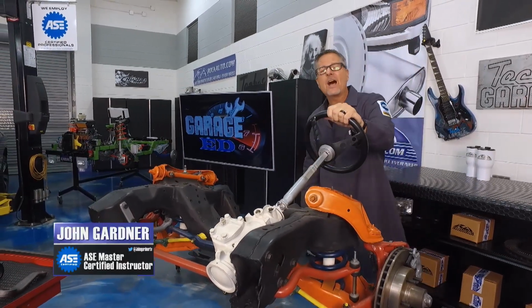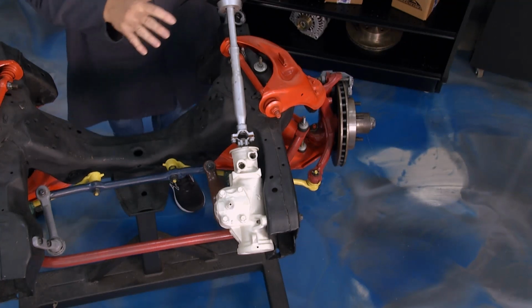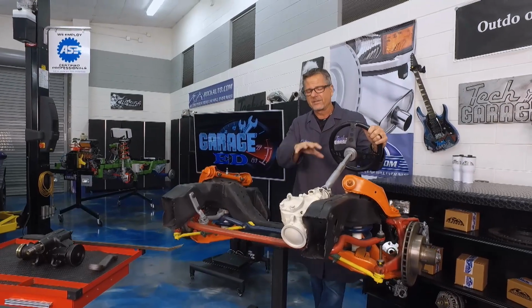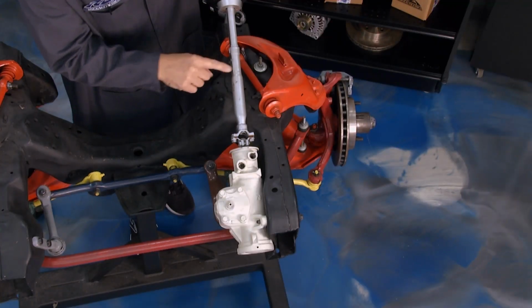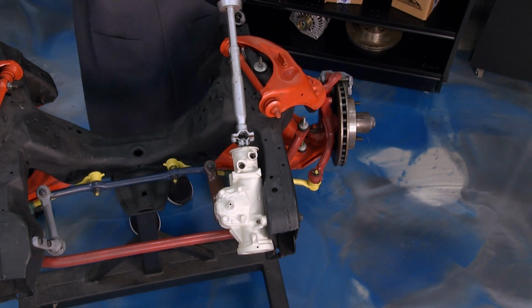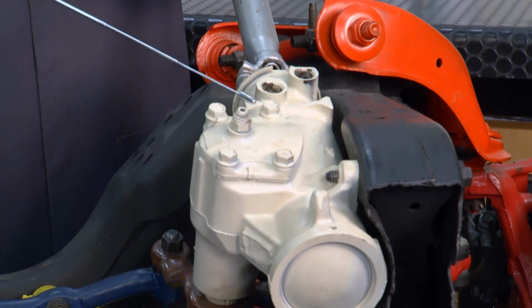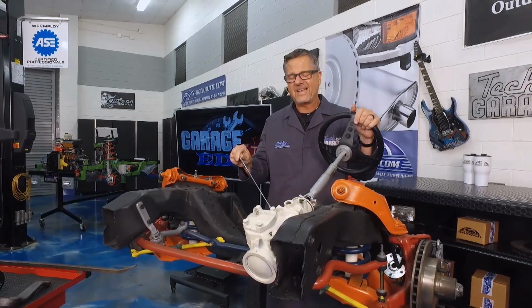It's all about Garage Ed, and it's about the parallelogram steering system, if you didn't notice. We're going to talk about the gearbox, the system, and how to check it. Let's start right here and understand all the parts that are involved, starting with the steering shaft. The steering shaft goes down here and connects to the actual gearbox. This is the gearbox. The gearbox transfers this rotary motion into linear motion down here. We'll take a look at that in a second.